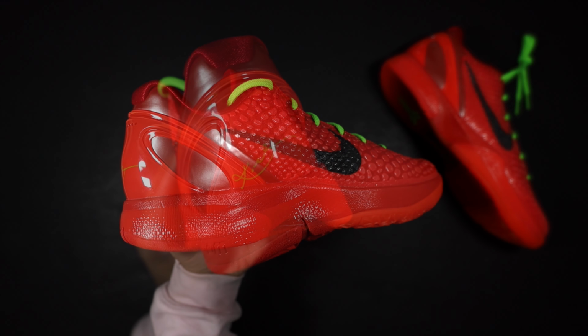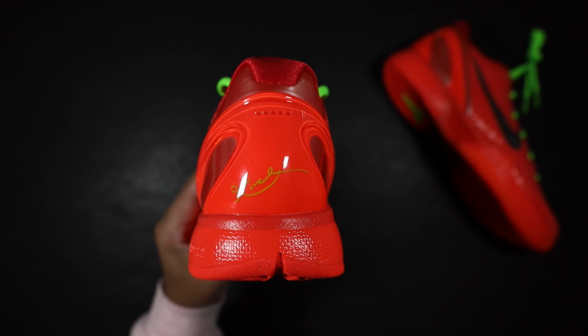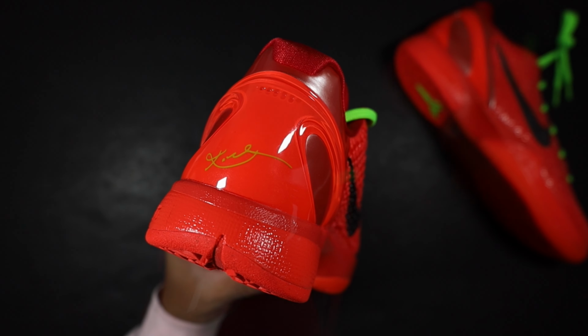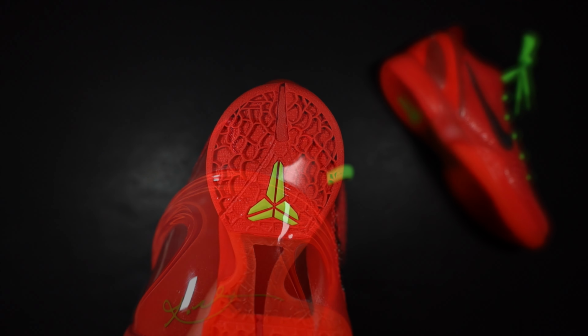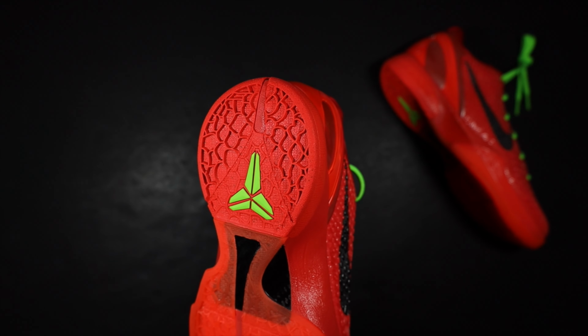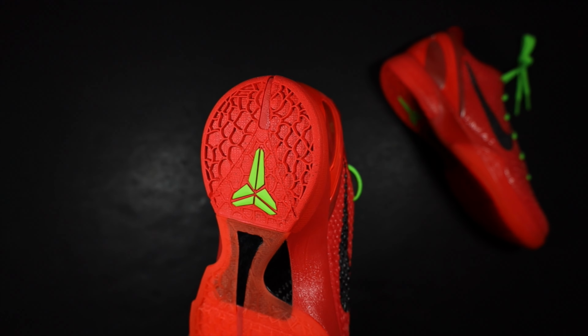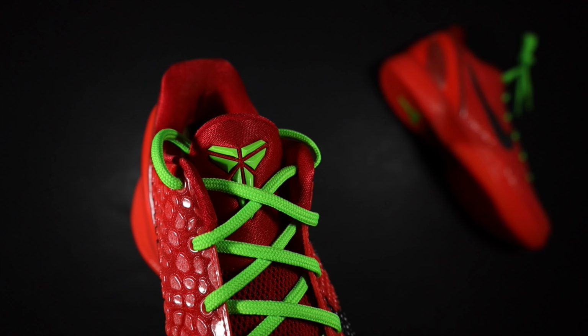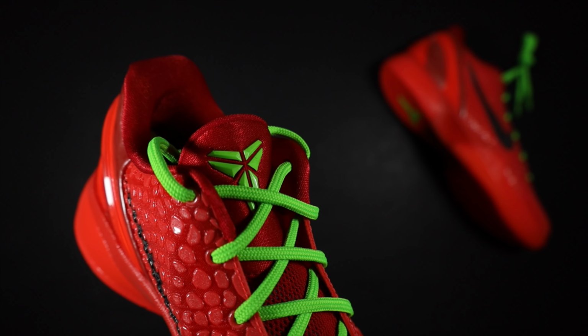I like these better than the OG Grinches simply because I got exclusive access with this pair. But damn, just look how crispy and clean these are. I don't know, guys, I just got lucky. Merry Christmas early to me. Santa's good is all I can say. But the Grinch is good is what I should say.